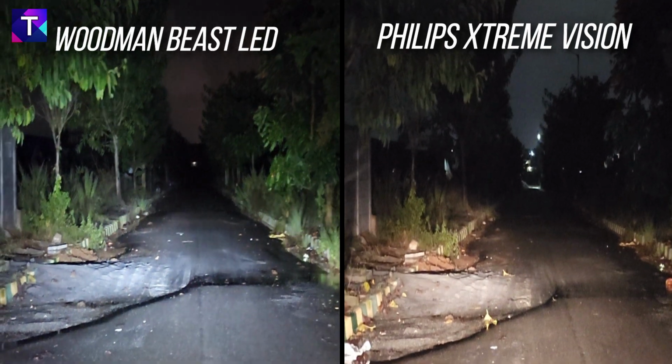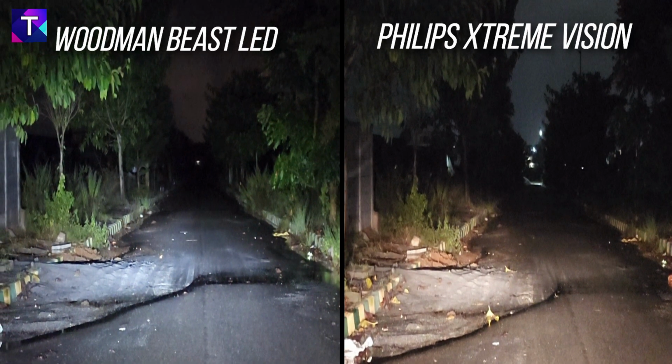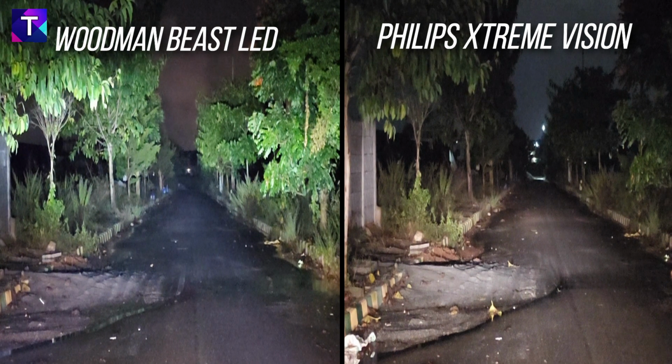Now let's just zoom in and show you the quality difference of these headlights at the same time. So in this low beam projection, you can go ahead and notice that in the Woodman LED, the tree line is more prominently visible compared to the Philips Xtreme Vision on both the sides, and especially on the right side of the video, the tree line on the right part is more visible to a farther extent in the Woodman LED compared to the Philips Xtreme Vision, and the tree line is completely blacked out in the Xtreme Vision shot. So now let's go ahead and show you the high beam picture.